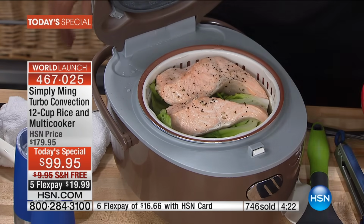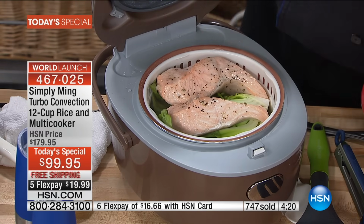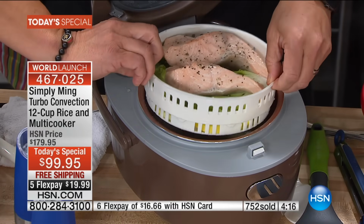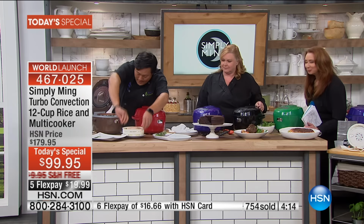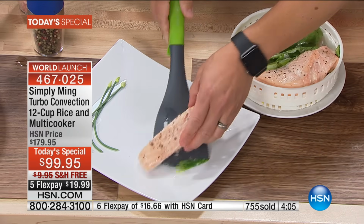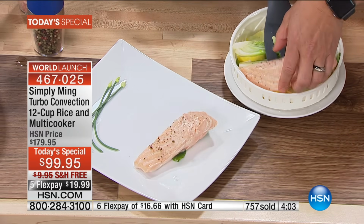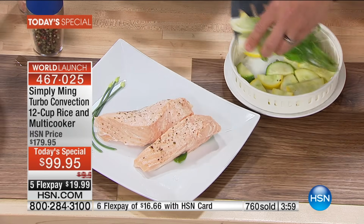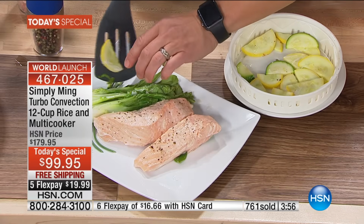Look how beautiful that salmon is. So now the salmon is fully cooked. We'll take out the salmon first, and then we'll just plate up. If you only got it as a steamer, I have sold steamers for more than $99. We don't even sell convection ovens because they take up a whole wall and they're thousands of dollars. So it is a multi-cooker plus.